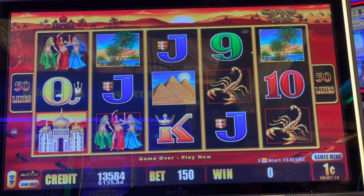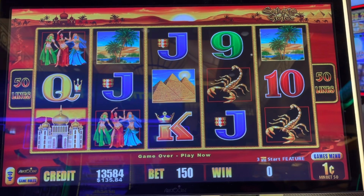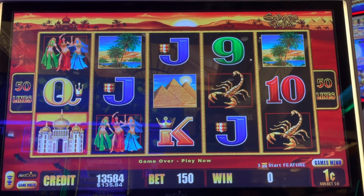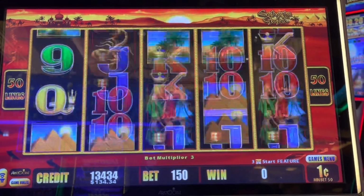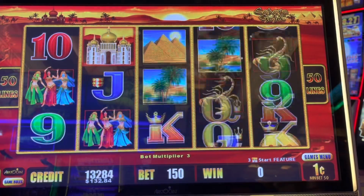Yeah, this machine got stone cold on us, guys. I was trying it with 50, we're still at 85. We're going to play down to 120. And if we don't hit anything, we're going to go ahead and cash out and move on to another machine. Let's see, come on. Let me find another bonus here.